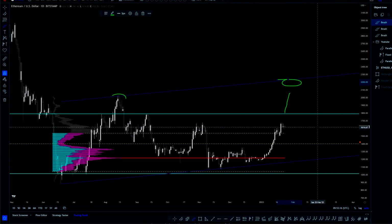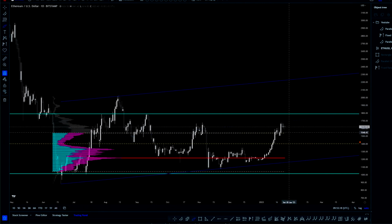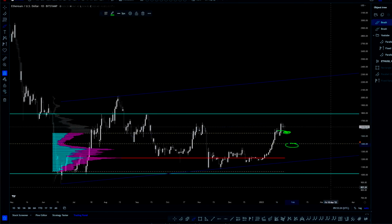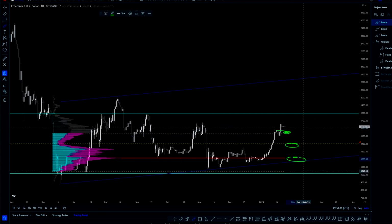Okay. If we do see a full-on breakdown and we get acceptance back into value and we get no reaction there, then quite simply I'd just be looking back down towards this EQ, and if that EQ doesn't hold, then I'd be looking at this point of control / upward sloping channel. Okay. Very simple, level to level.